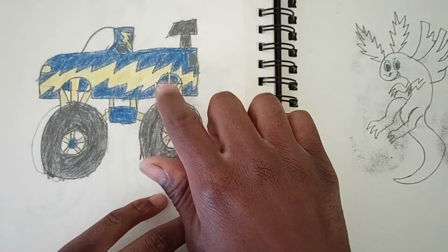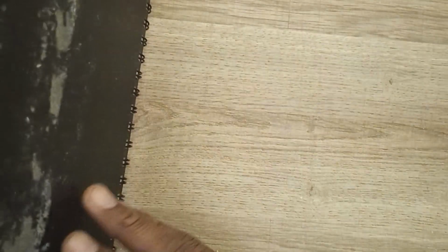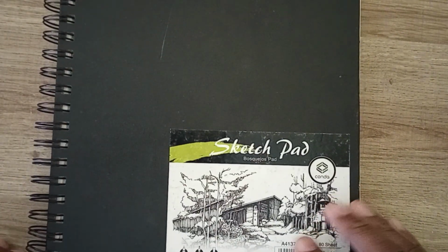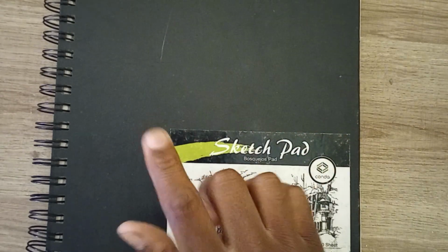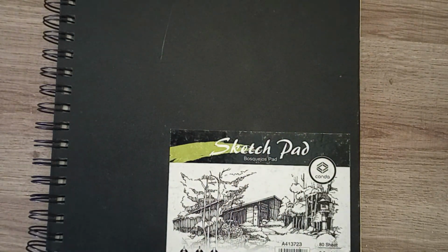Here's the monster truck drawing that I did. Here's the fairy dragon character that I did, and that's almost it. I almost completely finished the sketchpad video. Since this is called a sketchpad video, I'm just going to rename the video to Sketchpad Part 2, my sketchpad video.